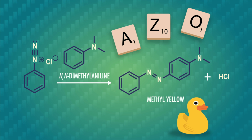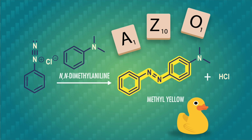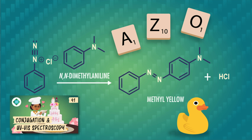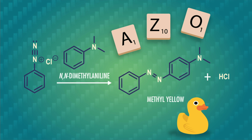Their basic structure is two benzene rings connected by a nitrogen-nitrogen double bond. Because of this, they have extended conjugation and can absorb visible light. Azo dyes tend to absorb light in the blue and green region of the visible spectrum, meaning that it's the red, orange, and yellow wavelengths of light that make it to our eyeballs.